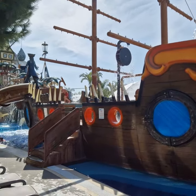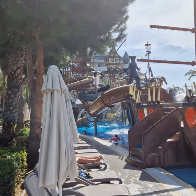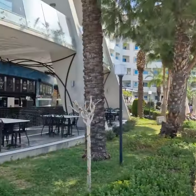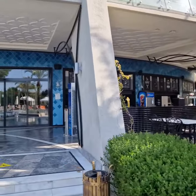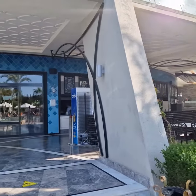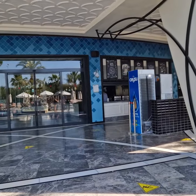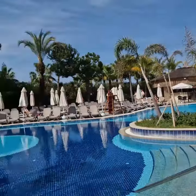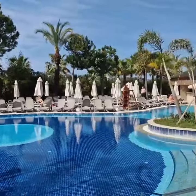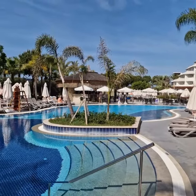A bit of a closer look at the kids' pirate ship. You've got restaurants over here that if you're coming late at night, they serve up to 1 o'clock in the morning. That's where we went when we arrived. It's what it is, decent stuff. Pizzas, burgers, things like that. But you've got salads and a lot of nationalities are catered for.